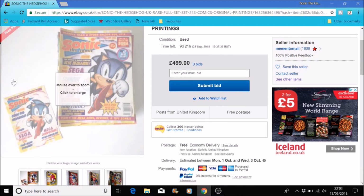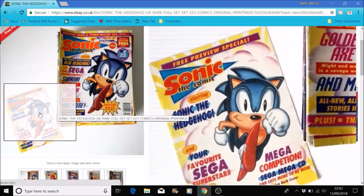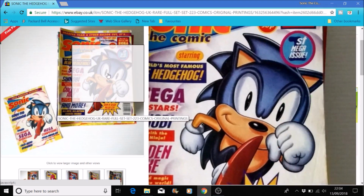Not only is it the complete set, the seller has also got the free preview special that was released before Sonic the Comic was even out, which was added to some other comic series to promote the upcoming release of Sonic the Comic.